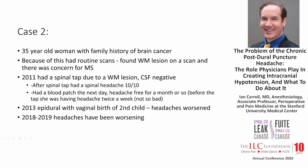spinal tap, she developed a spinal headache, 10 out of 10. She had a blood patch the next day. She was headache-free for a month or so. Note that before she had the spinal tap, she was having a headache maybe twice a week, and they were not so bad. But she went on with her life.